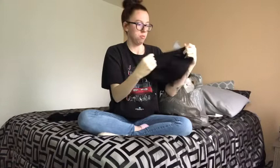It's just a plain black bandeau, and then it has a little strap on the side. I'm gonna try and show you over here so you can see it. So it's just got little straps on the side that are supposed to be more breathable, and this is in the size medium, and it was $8, so that's pretty dang good.